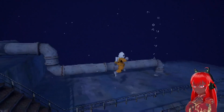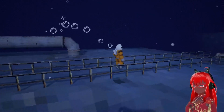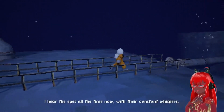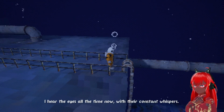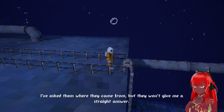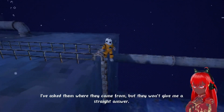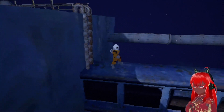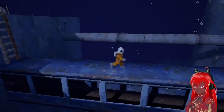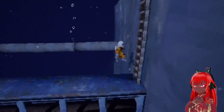Okay, weird facility in an undisclosed location under the sea. Check. I hear the eyes all the time now, with their constant whispers. I've asked them where they came from, but they won't give me a straight answer. They say I'll find out in time. If this game was made by Capcom, it'd just be Umbrella.